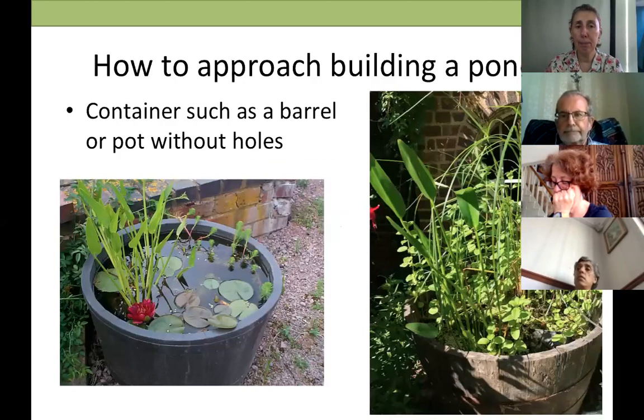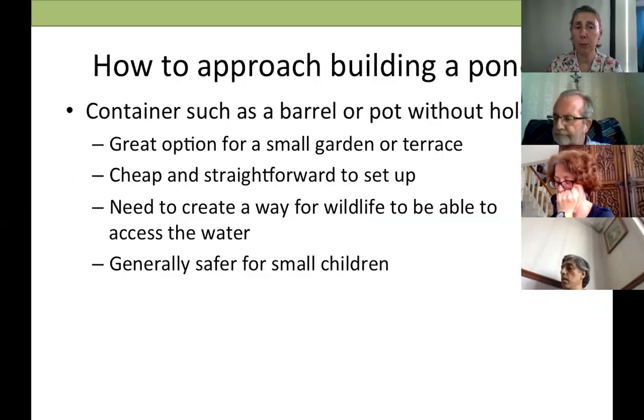So having a container is a really fantastic way to create a small pond in a small garden, or even in a large garden, in a very straightforward way. A pot without holes or a half barrel, as you can see on the right, both can provide this, or a sink, as you're talking about using. There are lots of different structures, or maybe Rish is going to try a wheelbarrow. That'll be interesting. They're generally cheap, a cheap and straightforward way to set up a pond.